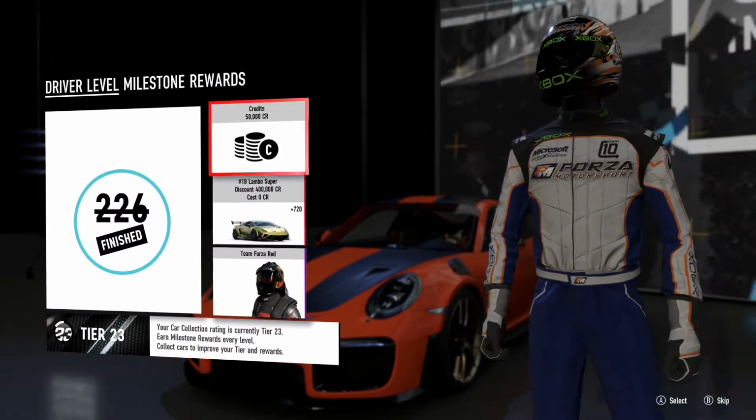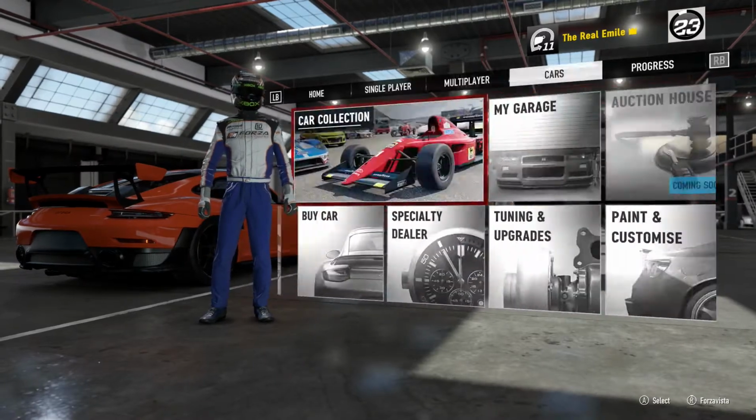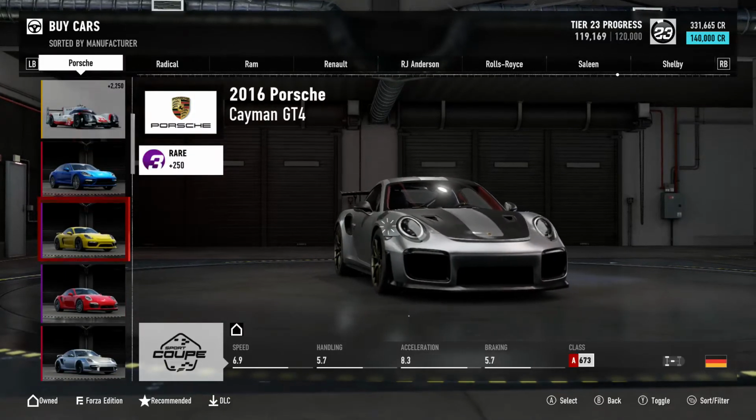Hey, we're going to level up. I'm going to take the Lamborghini because it's free. Apparently wants to give me a 12C next time. Nice. Anyways, let's go and find out what we're going to be building to beat this, because like I said, I'm going to be using a Porsche for this, because if I wasn't, I'd probably just do my usual thing, which is build a Viper GTS, and it'd be quicker.